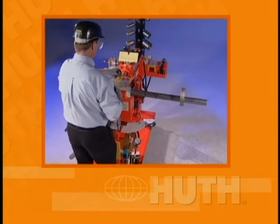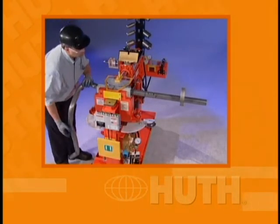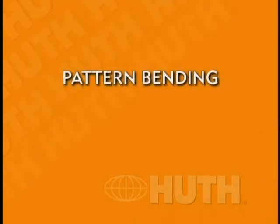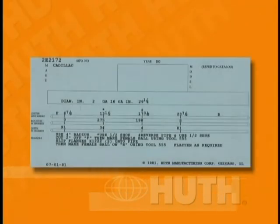With Huth's pipe bender capabilities in mind, let's examine some real-world applications of the machine. There are 2 primary ways to bend a pipe: pattern bending and program card bending. We'll start with bending using Huth's program cards. These cards will provide all the information you need to bend a pipe that fits like original equipment, and Huth program cards are the best on the market.